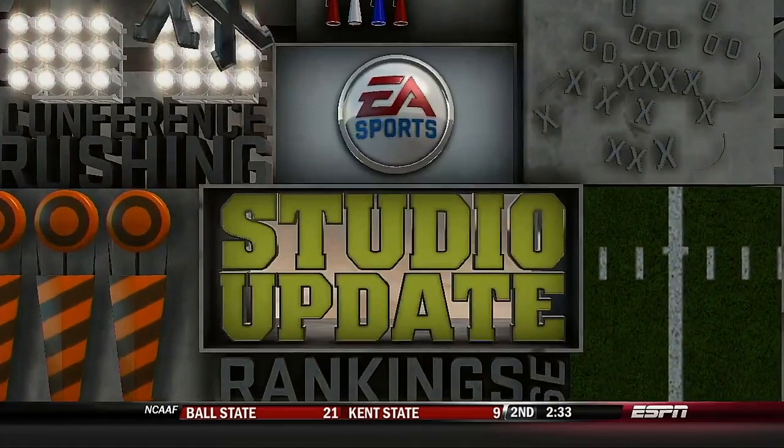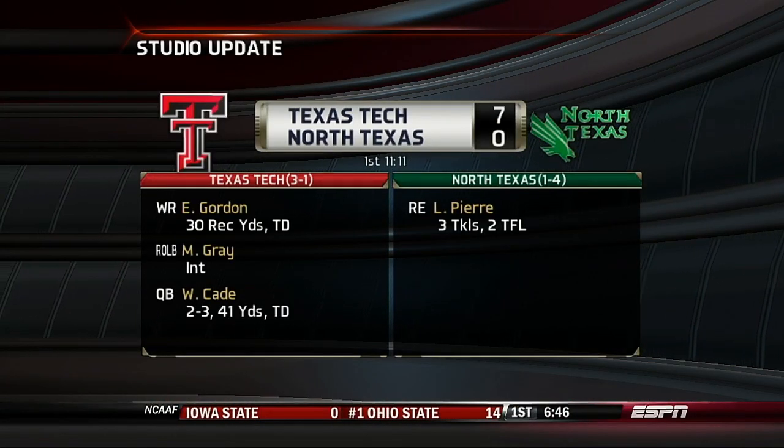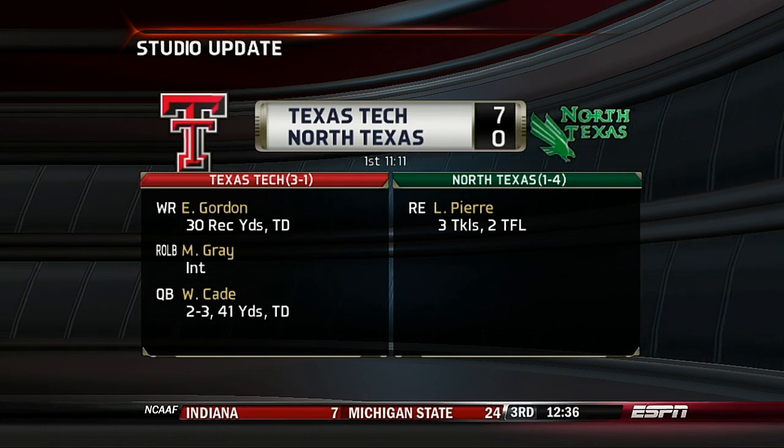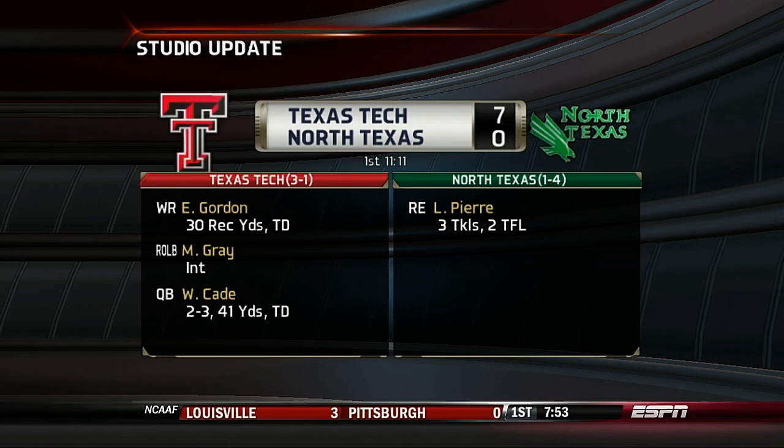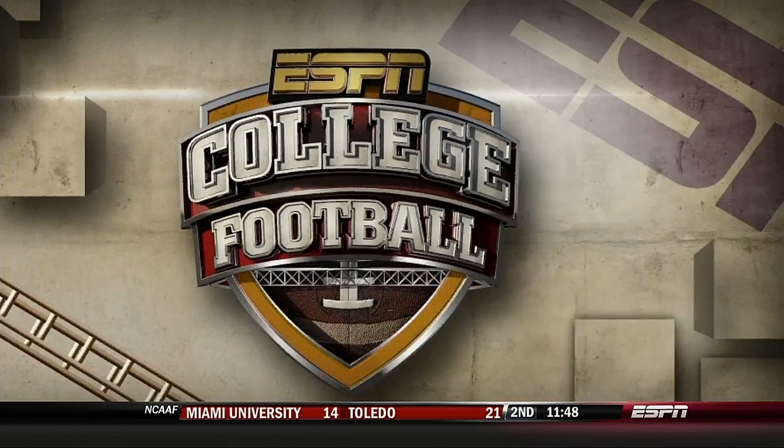Let's get the latest now from Reese Davis. Get you up to date on the action in Denton. The Red Raiders unleash their aerial assault and score a touchdown. Gordon flashed the sticky fingers as he's hauled in a touchdown. The Red Raiders are out front, 7-0.